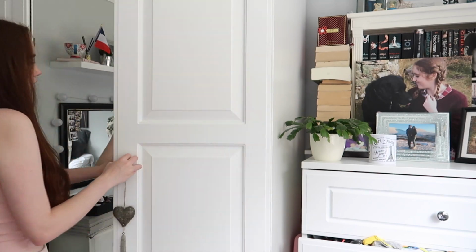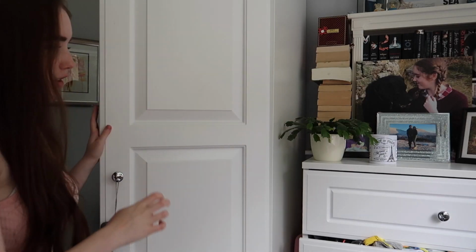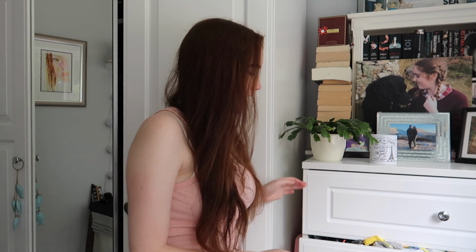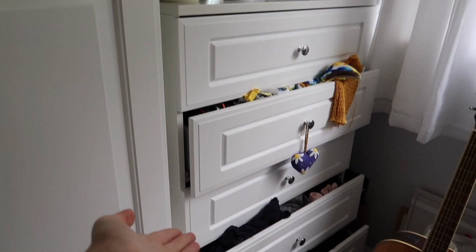Basically, I have clothes in here. This wardrobe is a complete mess. Oh, you can't even see it, great. I have these clothes, which are not in any sort of order. I need to organise that a bit. And then I have all these drawers, let me show you. I've kind of organised them, but right now they're not organised at all.